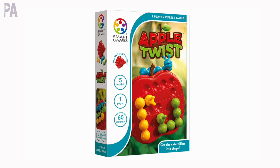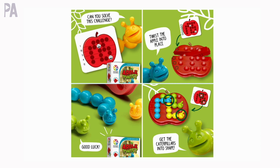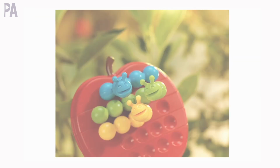Smart Games Apple Twist was another item we featured maybe 3 or 4 years ago in a Purple Alphabet holiday gift guide. It is a critical thinking logic game, but it's a very simple version for that age group. It's a lot of fun. You have this apple piece and you give them these challenge cards, and it's your goal to fit all of those worms onto your apple in all the spaces. There's a lot of twisting that's involved in this apple too, which makes it a lot of fun.